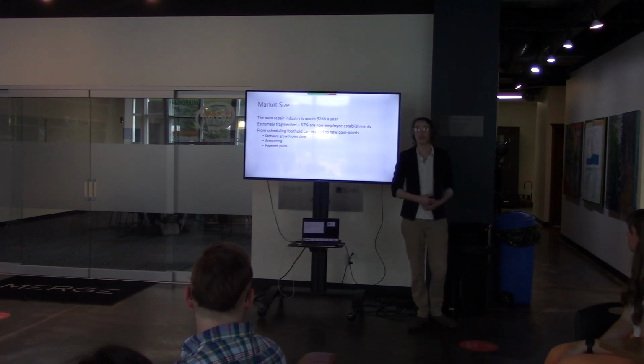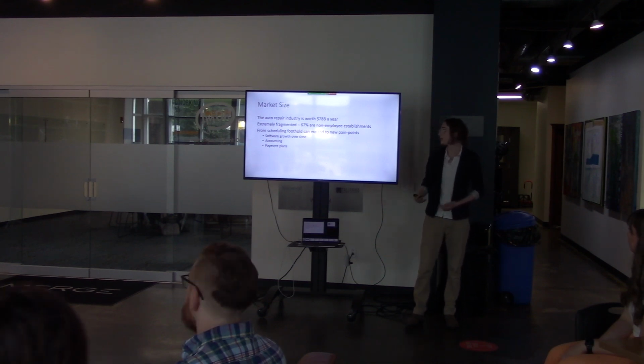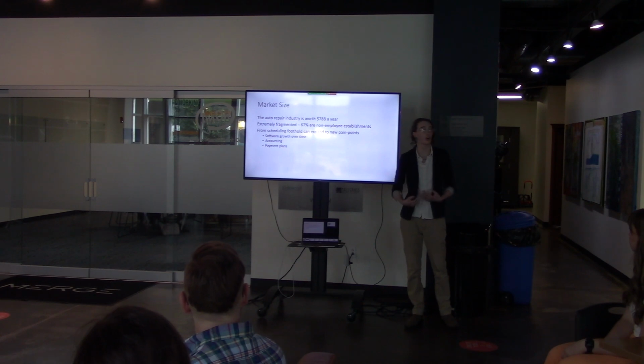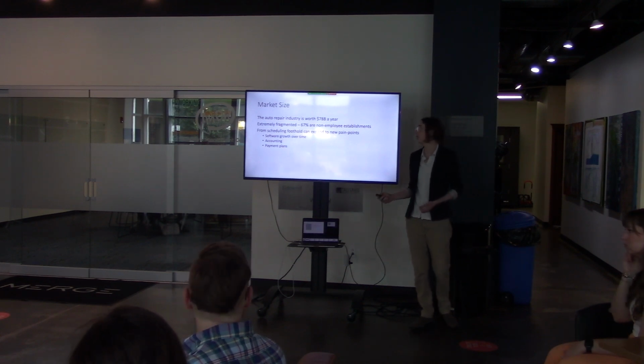And then for payment plans, a lot of mechanic shops and dealerships make a lot of their money from credit cards, doing payment plans over time. That's also something that we can move into eventually.